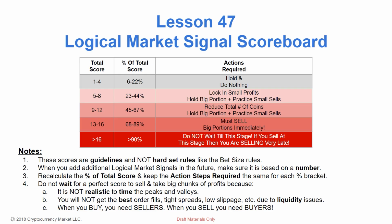You will not get the best order fills and the tight spreads and the low slippage due to liquidity issues. If you wait to hit the peaks and then sell, you're going to be in a lot of problems getting your orders filled. When you buy, you need sellers. When you sell, you need buyers. That's the reason why you don't want to wait till the peak, because once you hit the peak and you sell, it's going to roll over very quick and the market's going to crash very quick, and now you're competing with other sellers to try and get out. We never want to do that. When we sell, we want buyers. And when we buy, we want sellers.